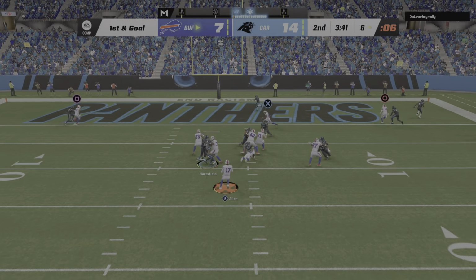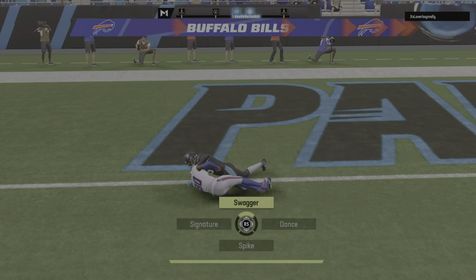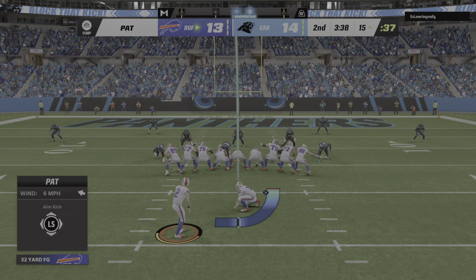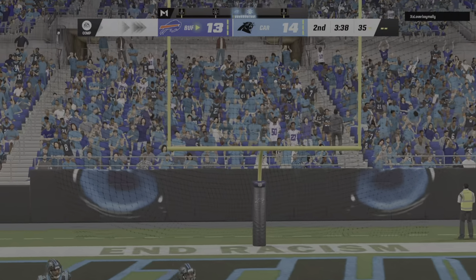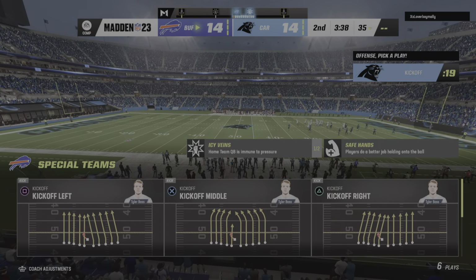A play fake to Singletary, and now it's Allen on the move. And he is into the end zone for a Buffalo touchdown. Jamison Crowder from 6 yards away. And the Bills are an extra point away now from tying this ball game. Extra point by Bass, up and good. And we are tied at 14.